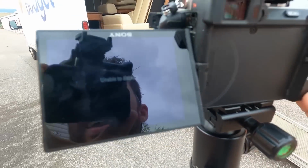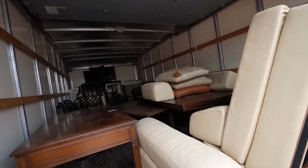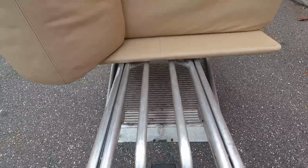I'll be doing a lot of filming on my GoPro today because I'm not sure if my camera's working properly and I don't want to do all this and not get the shots. Ah, perfect. Let's get it off. Oh boy.